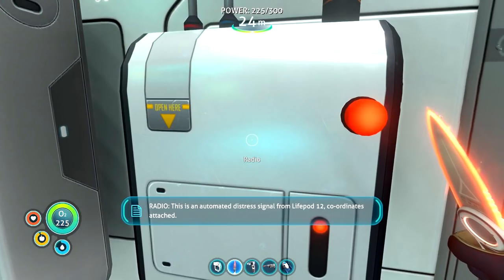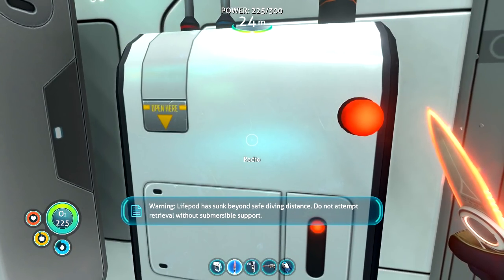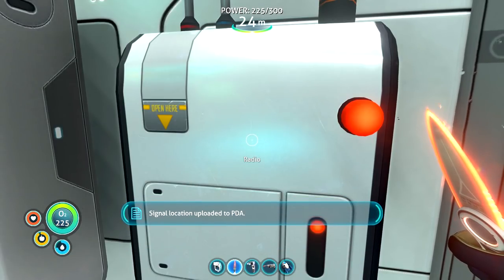Coordinates attached. Warning. Life pod has sucked beyond safe diving distance. Do not attempt retrieval without submersible support. Signal location uploaded to PDA.